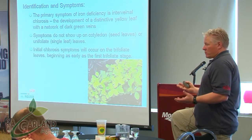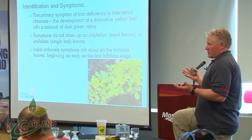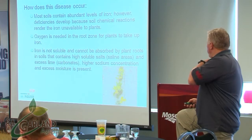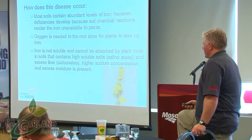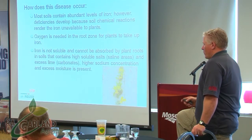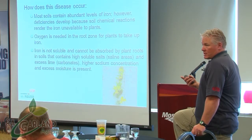You talk about when you're dealing with spring herbicide timing. Remember we just talked about that. When you start to get those trifoliate leaves starting to pop open, that's when you can start to see some of these symptoms of iron chlorosis taking place. Now, most of our soils have an abundance of iron. However, it's the soil chemical reactions that make the iron unavailable to the plants. What I mean by that is you need to have oxygen. So waterlogged soils are where iron can't be taken up by the roots of a soybean plant, and that's what starts to show those characteristics.